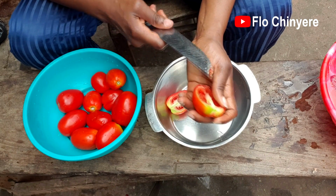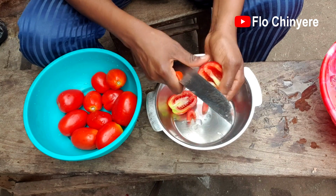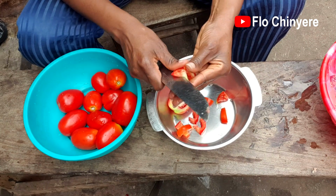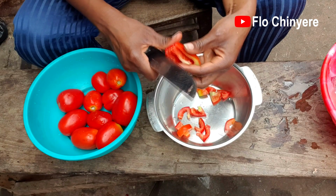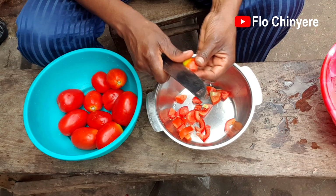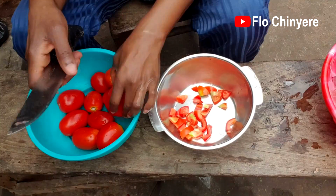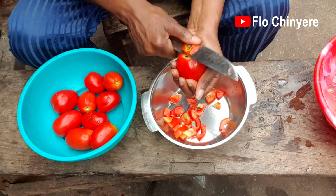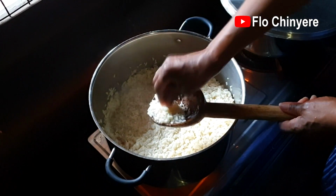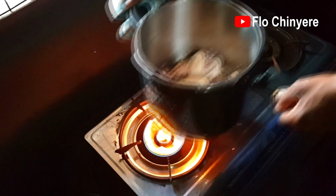Those of you who know me very well know that I hate seeing tomato seeds in my stew. So I remove it and slice it. I slice it because I will tell you about that later. I have a reason for everything I do in my life. Some people think I'm wasting time, but I'm a very picky person when it comes to what goes into my mouth. I like to savour my food, and even the slightest thing can make me lose appetite. I can transfer this one here.